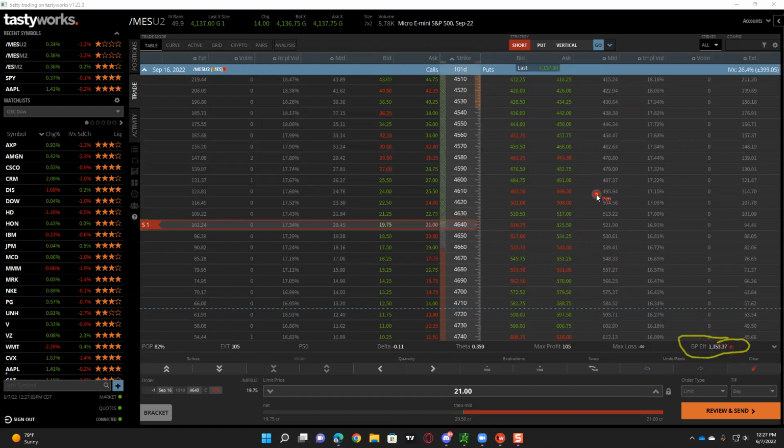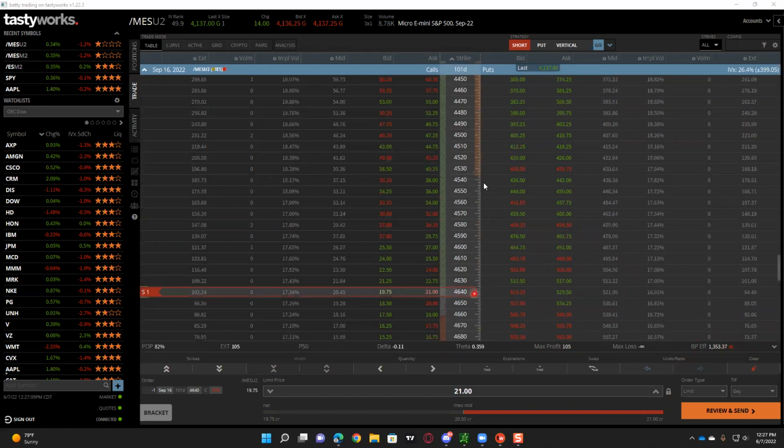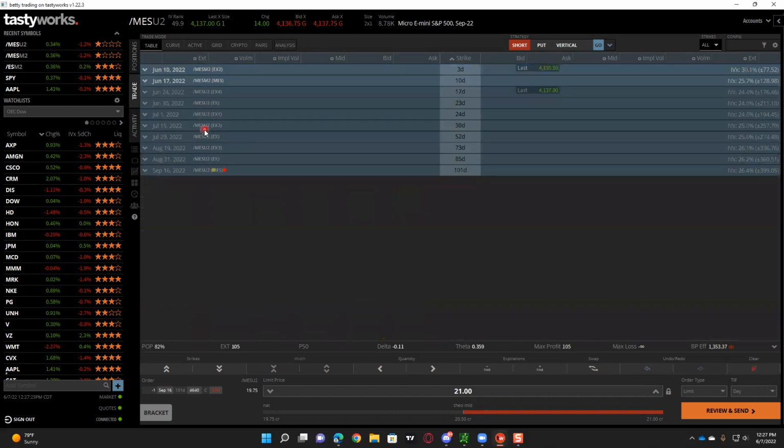If you're in a small account, keep some cash available, because if price runs at us, and it doesn't even have to get above 4,300, the price of this option is going to go up. It's going to swell in value. We're not going to want to close this thing down. We're going to want to manage the trade. Now, if you look right now, there's nowhere to go. We can't roll anywhere because there's nowhere to go to. We will have somewhere to go soon.